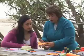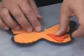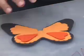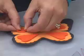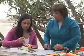Okay. So now what we're going to do is lay our hearts on. And the wool felt is great because it almost just sticks to itself anyway. And you can make any shapes that you want. This is the butterfly that we're doing. And as you start, you're just going to start doing the same around the edges.